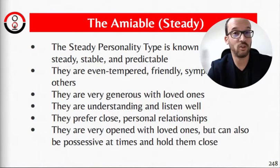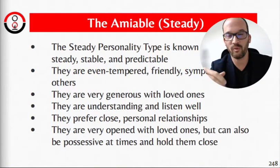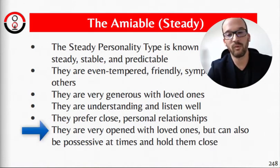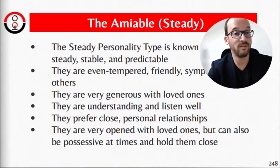Expressives can build relationships with anybody, and amiables are very close. So they make very personal relationships. They're not going to go into a party and become friends with everybody. They will choose the ones they feel comfortable with and safe, and they will build very strong relationships with these people. Okay, they're also very open with loved ones. They can also be possessive at times and hold them very close.